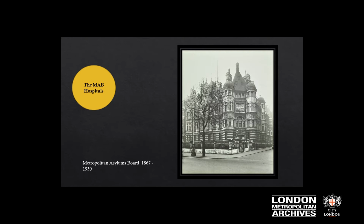This image shows the truly splendid MAB office on Victoria Embankment in a picture from the 1930s. I think its grandness indicates the degree of responsibility that was placed on the board. You might notice the sign on the front of the building showing that it was for sale by the LCC, so clearly a reorganisation was afoot at this point. In the next slide, I'm going to show you the range of illnesses which the MAB board had to tackle, and really it was quite daunting.